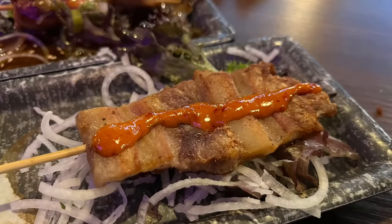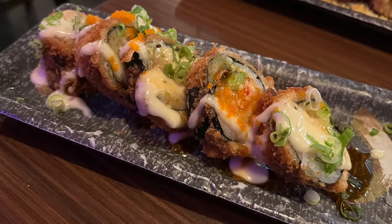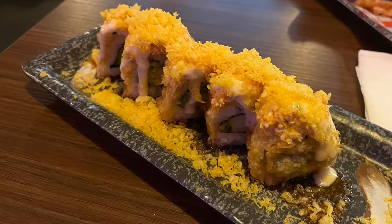And so now I got a couple of skewers and a couple of rolls that are cooked. Take a look. I believe this is the pork belly skewer. It is. That is so good. Nine.